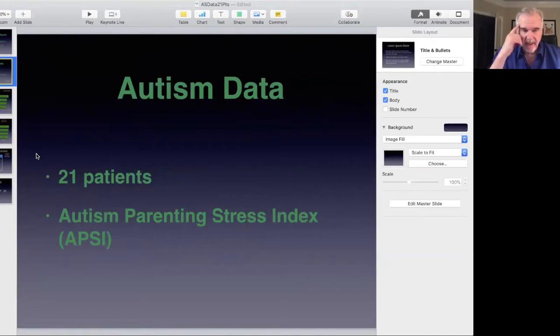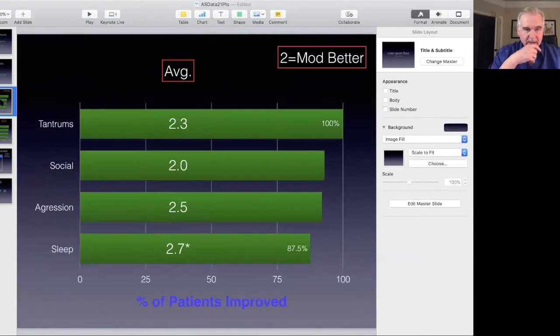So I just collated my data from last summer, 21 patients that I was able to get a pre and post screening. I used the Autism Parenting Stress Index, a little bit modified, but not much. And just briefly, I combined data on 3 slides here. Of my patients, there are 14 symptoms listed on that.